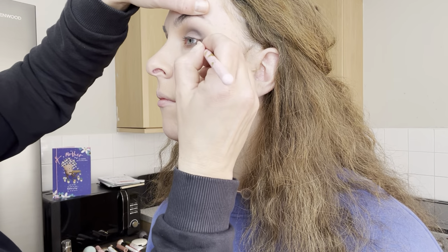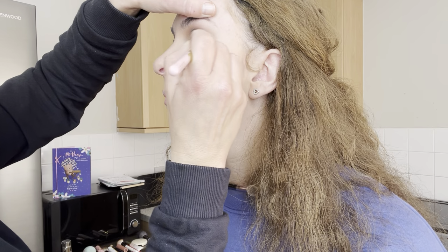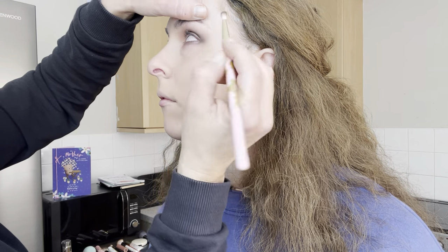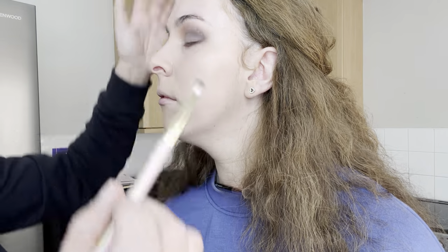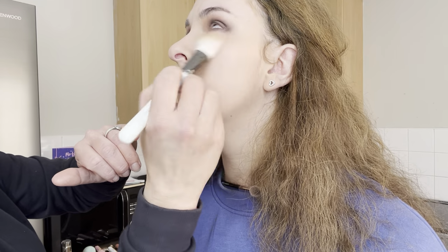Now what I want to do, I think I've just to have a look at the light. Because there's more light that way. Right. I think this one heavier. That's slightly heavier. I'm gonna bring this out a bit. I'm just going to sweep up underneath because you've got just a little bit of fallout. Lovely.